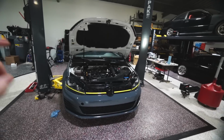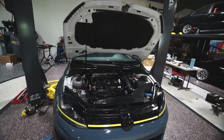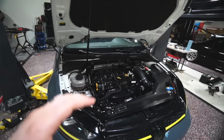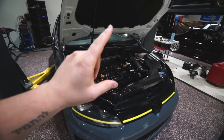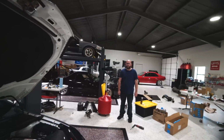Guys, I am absolutely stoked to blow the tires off of this thing. All of the Integrated Engineering parts and FCP Euro parts have been installed. Now today we've got to move on to the exhaust before we get it ripping. So I want to say a big thanks to FCP Euro, Integrated Engineering, and Drew for making a Drew spec exhaust today.